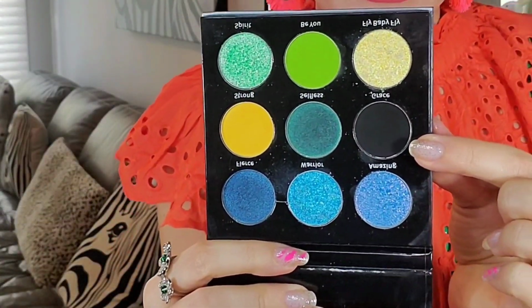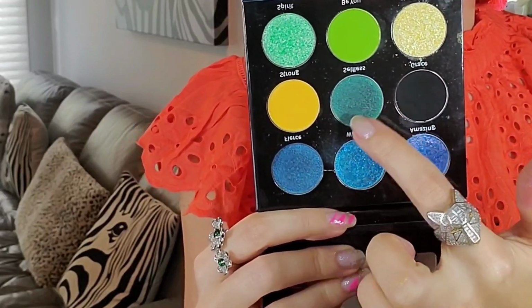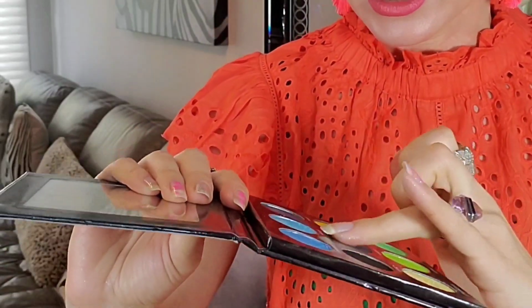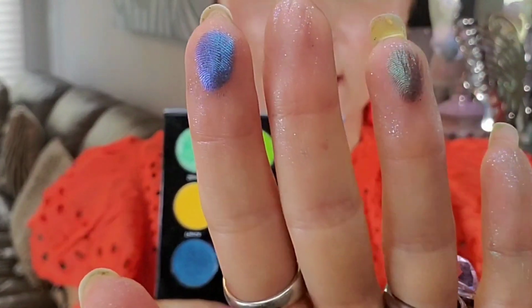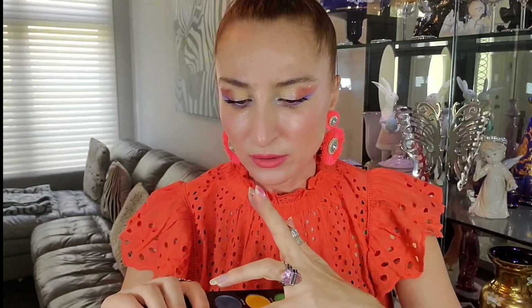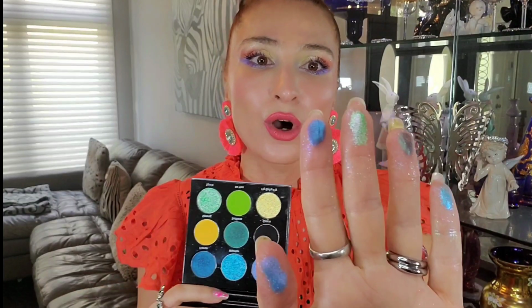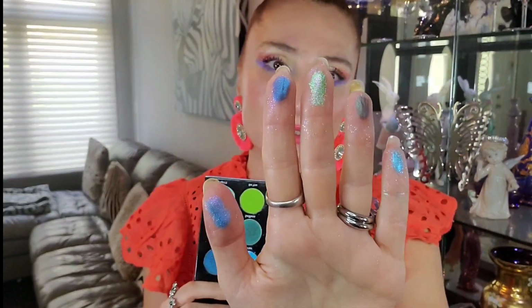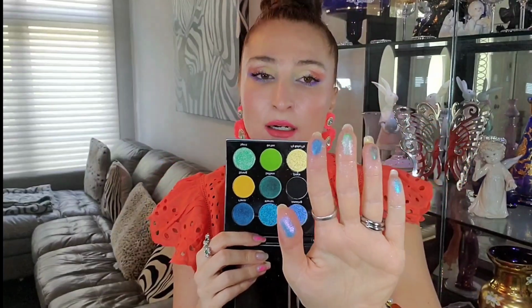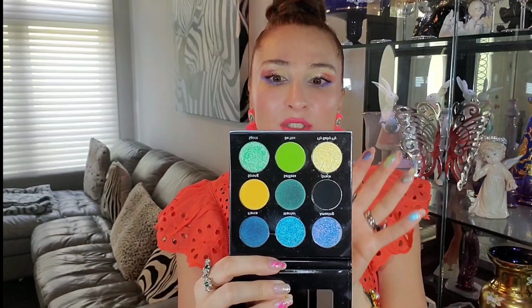So we have three mattes. It's black, green and yellow, and then we have two of these shimmers. They are more like a silky one, I would say, with a very defined shine. And then we have the more chunky one, if you can describe it that way, but they are so gorgeous. Look at this. This is more defined, and this one is gorgeous. They are beautiful if you like this color story.